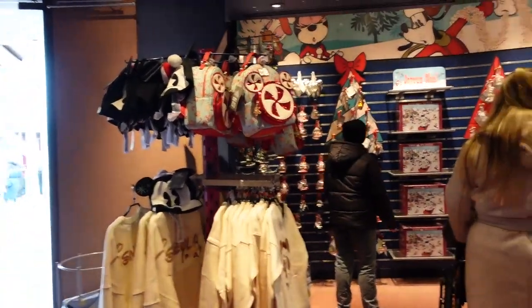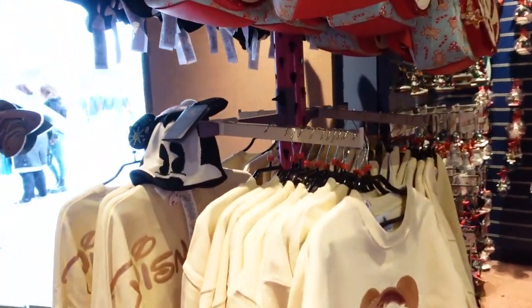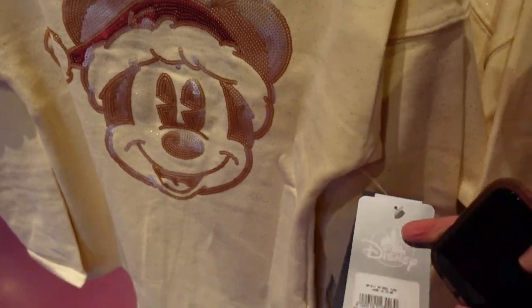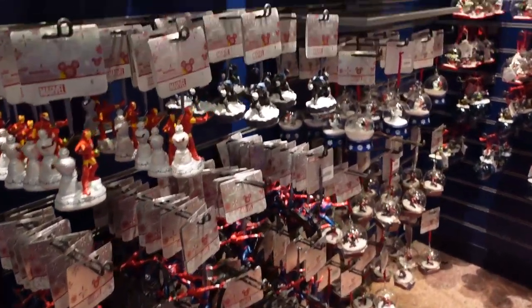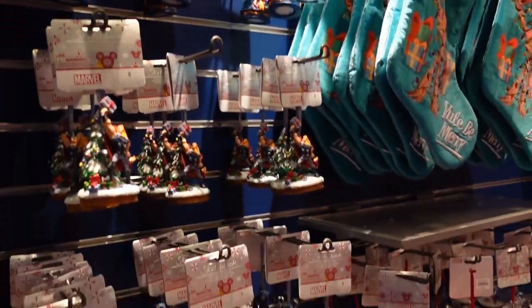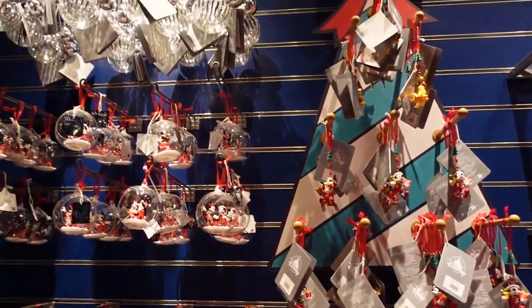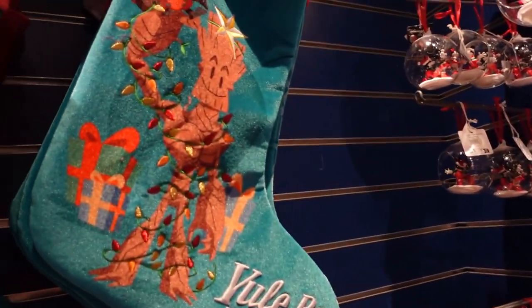Oh, there's a Christmas section in the corner with some ornaments. Let's have a quick look at some of these. That's a Kids Spirit jersey. That one is €65. These ones are Marvel ornaments, just there. And you've got some generic Disney ones. Oh, look at that, You'll Be Merry. And it's Rocket and Groot.